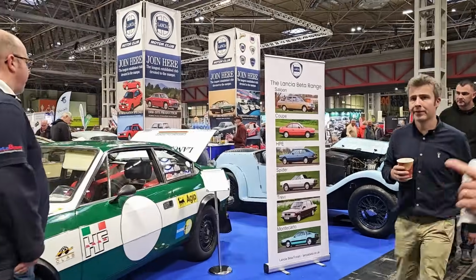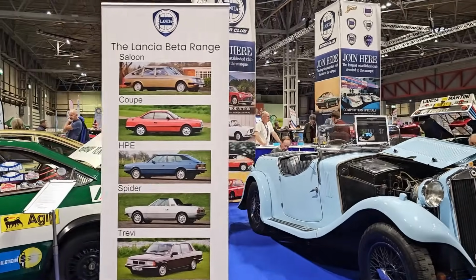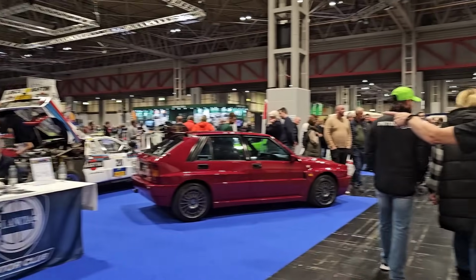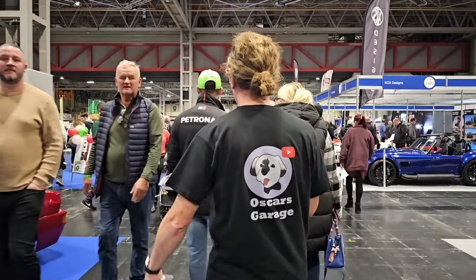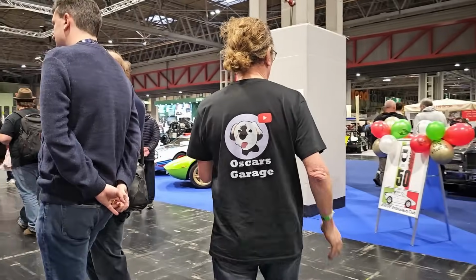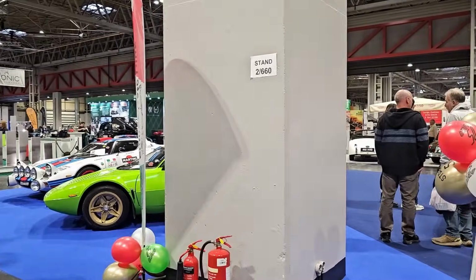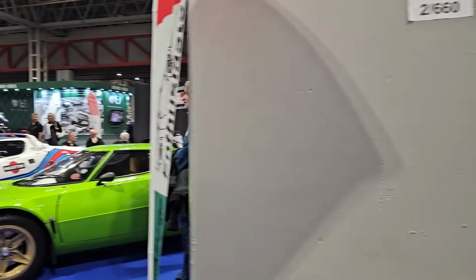So we've got the Lancia Motor Club here on the left. Lovely Delta Integrale there, and an 037 rally car there with the bonnet up. We'll take a quick look down here. And there's a little individual car over there, the Beast, which we've done. That's in one of our other videos from the show. You can find out a little bit more about that.